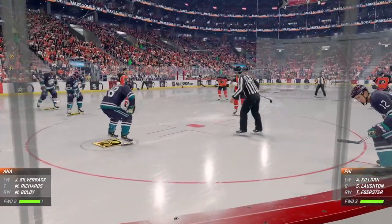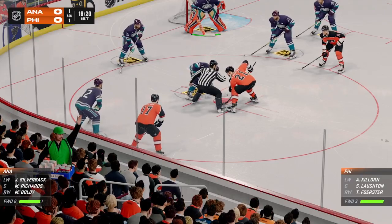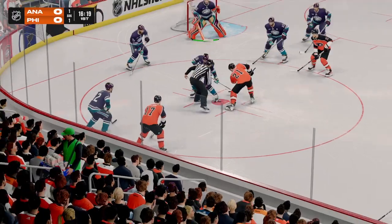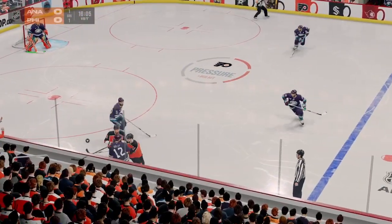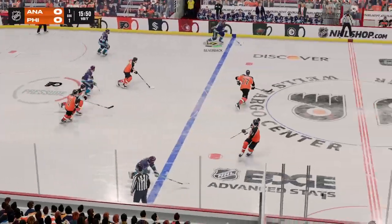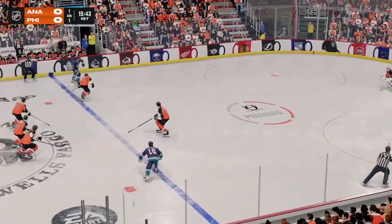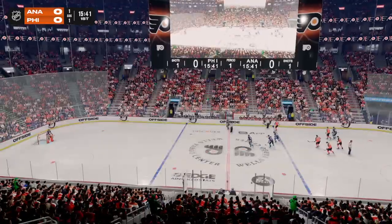Still plenty of time left in this frame. The game is still scoreless. Richards wins possession off the draw. Picked up along the boards by Boldy. Takes the feed. The Ducks cross the line and gain the zone. There's the whistle as the play was offside.